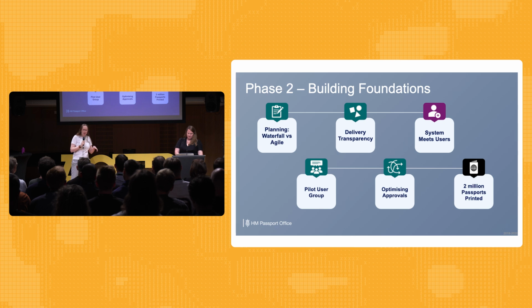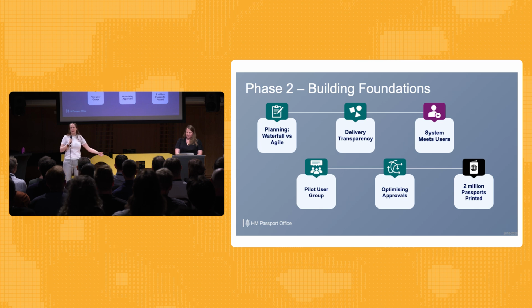So if you're in government, and I think you've probably heard throughout the day, if you're regulated, if you have auditors, if you're dealing even with security, you're going to end up with a point in that cycle where you've got to give it to somebody else to approve. And that can take ages. They're not invested in your result, they're just gatekeeping.